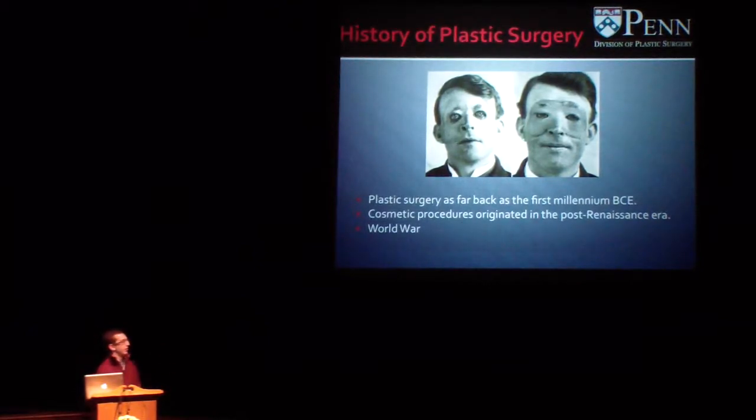So what doctors did was they performed a skin graft where they took skin from his thigh and they brought it back up and they restored a lot of function to his face. So this is actually truly an amazing result. It just doesn't look so much for our day, but for that day, almost 100 years ago, it was unbelievable.